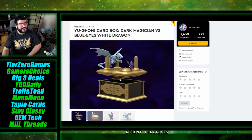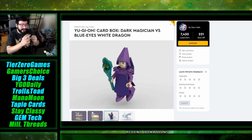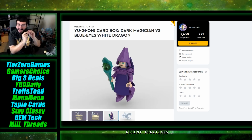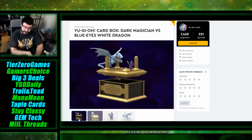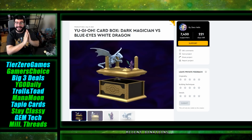But look at this gold sarcophagus cover base. The Blue-Eyes White Dragon looks amazing, and because it has to be made with pre-existing kit parts, well, stuff like this will look a lot nicer if LEGO is able to move forward with it and make actual original parts for this set. But right now, it's stuck with pre-existing pieces, and again, completely free to support. All you gotta do is make an account and upvote this, and when it gets to 10,000, I'm betting it will go through the works.